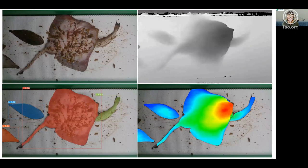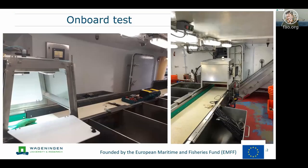in false color. From December 2020, we mounted three times the system on vessels for mechanical stress test, functional test, and image acquisition during fishing activities. Two times for 1 week and once for 10 days. Here in the images you see the system mounted at the end of the conveyor belt in the working area of the vessel.